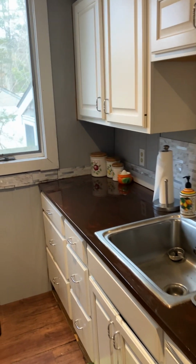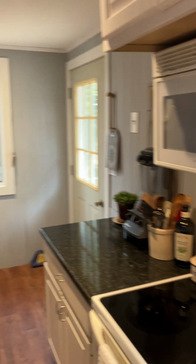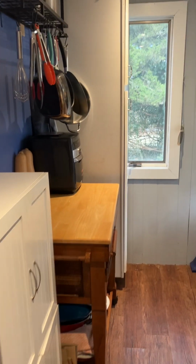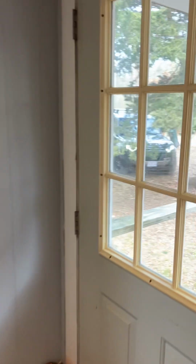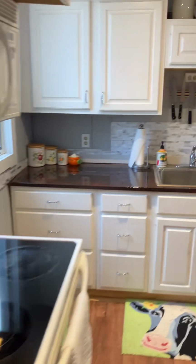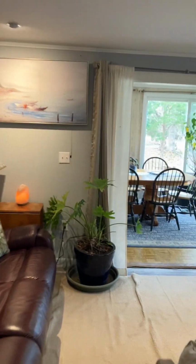And then the kitchen is kind of interesting as well. It kind of wanders its way around here. Stove, micro, storage over here. And then it has its own entrance here. So you've got a lot of different things you could do to reconfigure this.